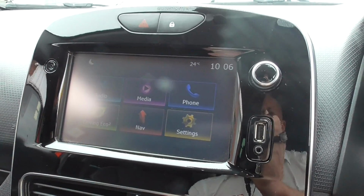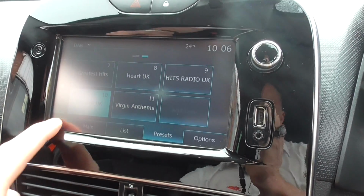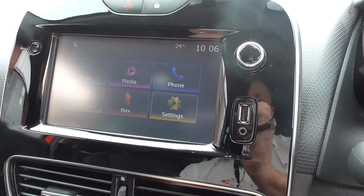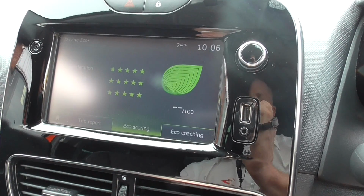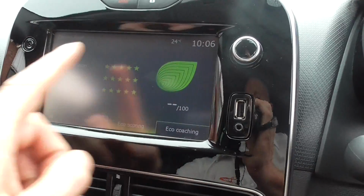Press the home screen and you'll get everything, so your DAB radio system there, so DAB, press home again and you can just keep going through, Bluetooth, etc. Eco drive mode, so you can see your fuel efficiency, so the last owner obviously has got 5 stars the way it's been driven.